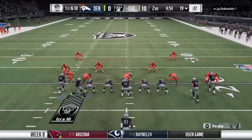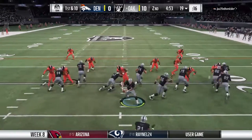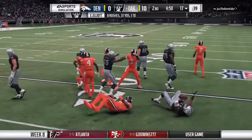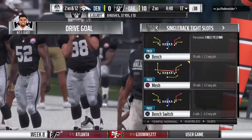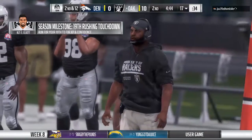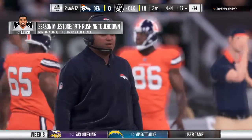Cooper will come in motion right. They'll start the drive with Elliott. And he goes nowhere. He'll lose yardage back at the 17. That's going to go as a loss of 2, and it'll be second down.